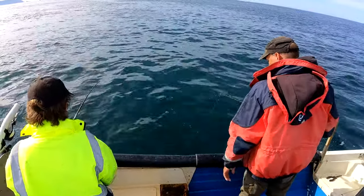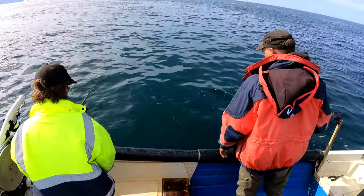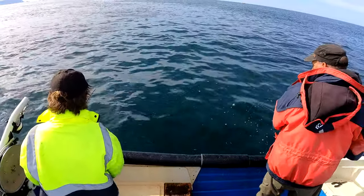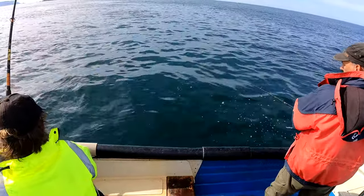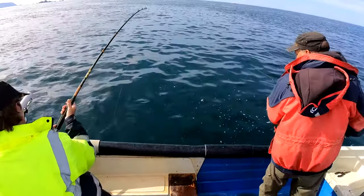That one from up here. That's the difference to see, but I think we might get it in anyway. Here we go. Right. Hope there's not a whole line of little ones. One big one.